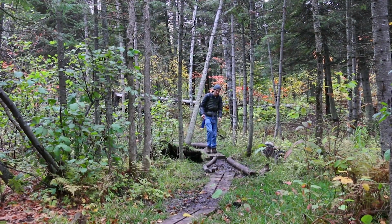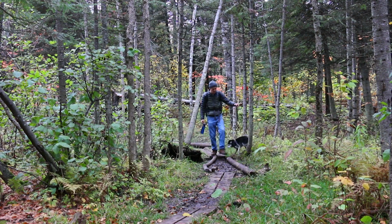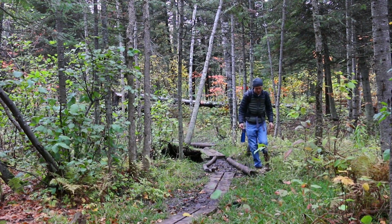Not the trail. You probably didn't turn at that bridge. You probably went straight. Yeah, because it blocked the road. Yeah, it looks like a creepy little turn there.